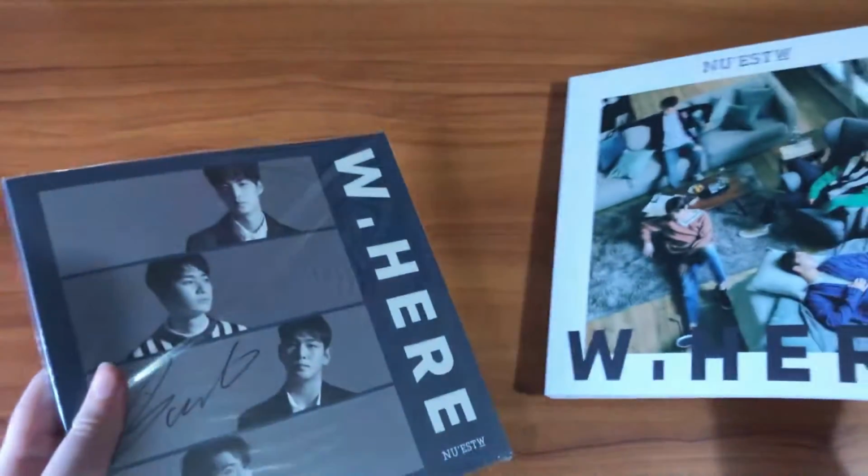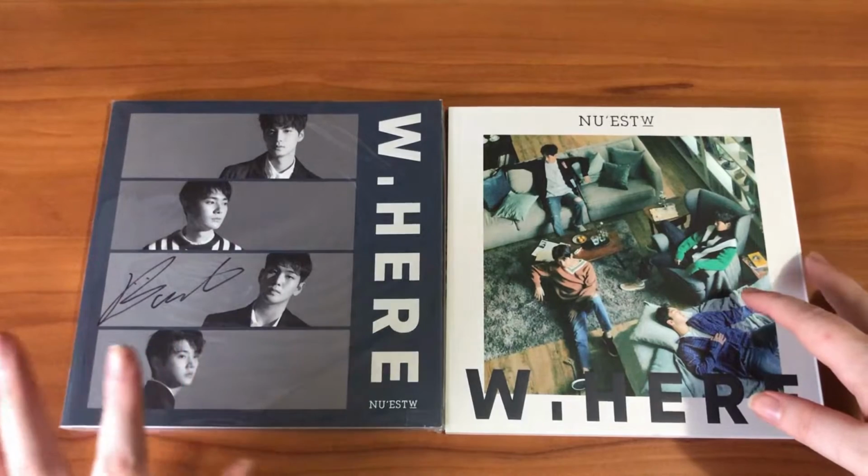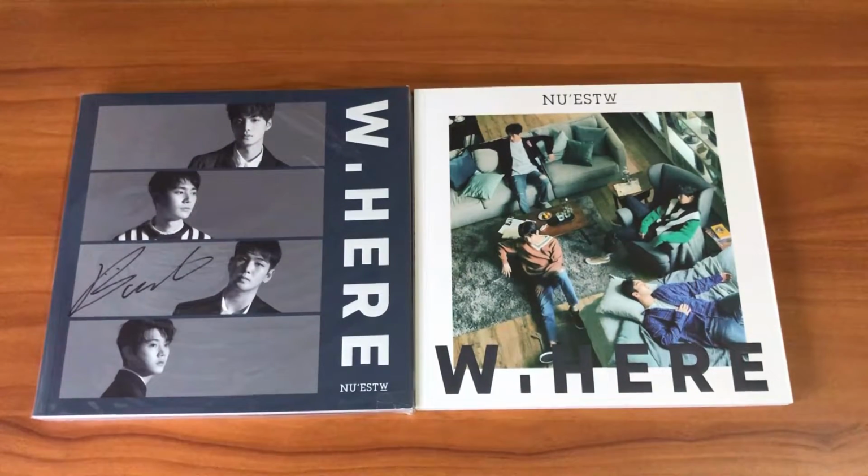So I have their first mini album, W, here. This version is signed by Baekho. This was the first NU'EST release I was actually around for, so it was the first time I had been a fan of them while they had a comeback.